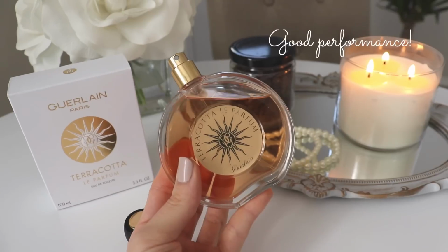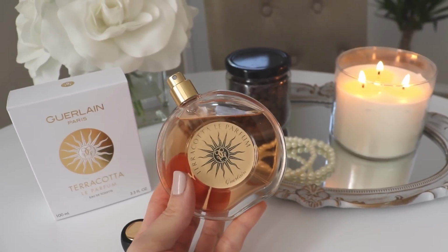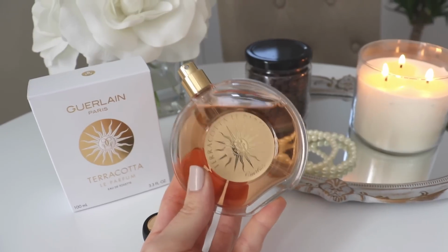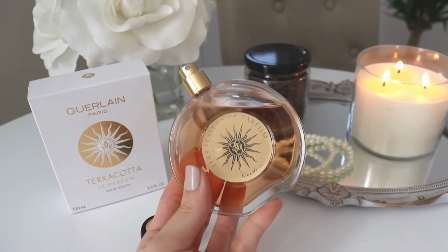I would say that this has better sillage than Bronze Goddess. I think it projects further. It's just really beautiful. I think that tiara flower is what makes it. Yeah, so pretty good performance, especially for a summer sunscreeny, beachy type of a scent. This has very good performance.